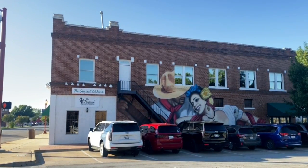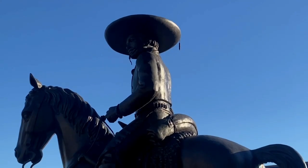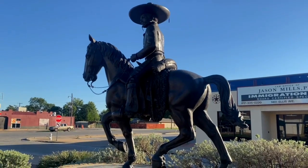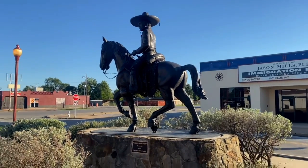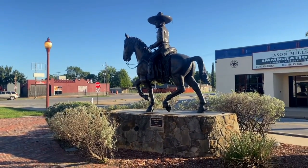And I mentioned I didn't find any plaques. Technically, I did find one plaque that was right next to this History of the Vaquero statue. This statue was honoring traditions of the skilled mountain horsemen that originated in Mexico and contributed to the modern day cattle industry, and even the role of the cattle industry in Texas as they were helping to drive cattle along the Chisholm Trail.